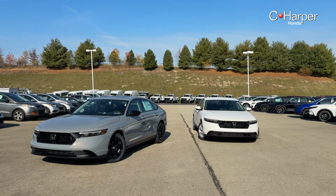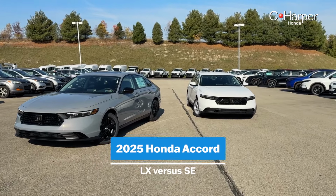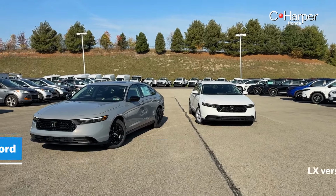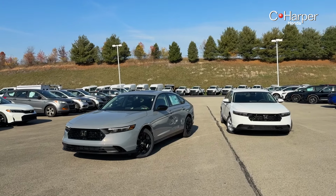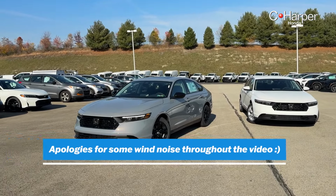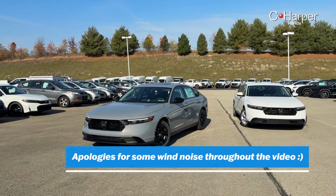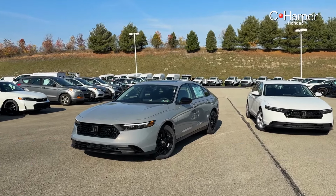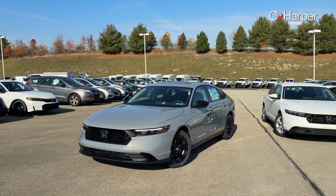And here they are. On my right here is the 2025 Honda Accord LX. This is the entry-level model for the Accord model lineup. And then, of course, one up, we have the all-new SE trim level for 2025, which essentially replaces the previous EX trim level model and kind of gives you that mid-grade option with a few extra goodies before you step into the hybrid sport and above models.